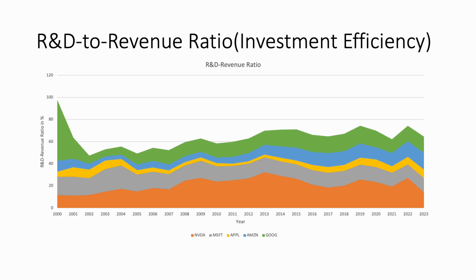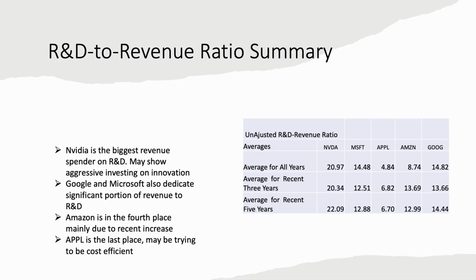Now let us see the average. This is a summary table. We have 3 periods: this is all periods, then we see the most recent 3 years, and then the average for the recent five years. As you can see, Nvidia is the biggest spender on R&D relative to revenue.